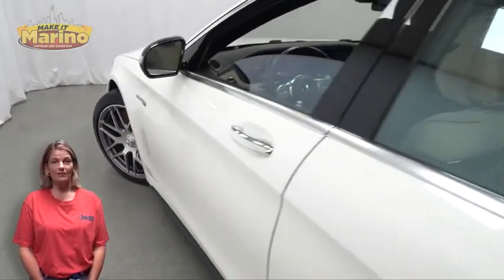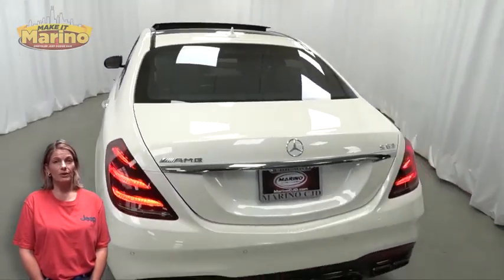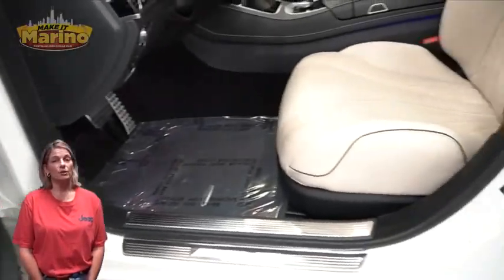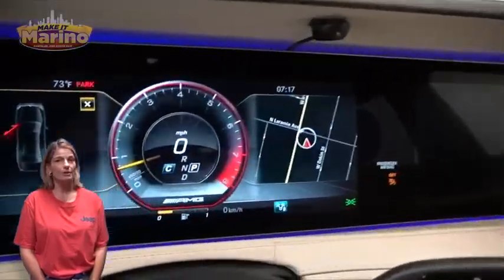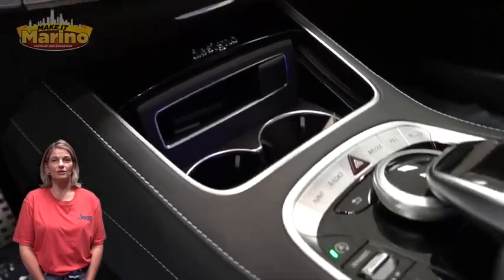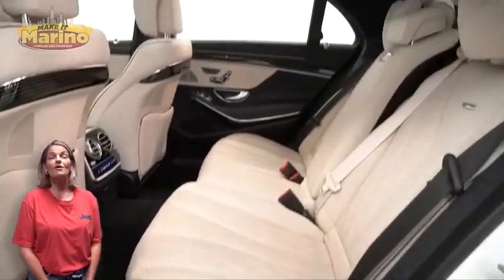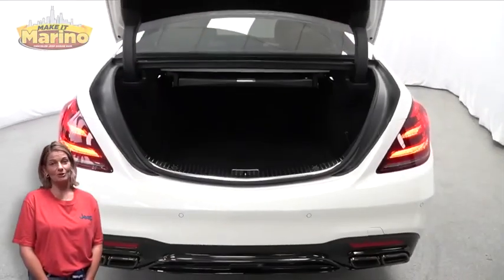With HID headlamps, front fog lamps, 20-inch aluminum wheels, blind spot monitoring, heated and ventilated front seats, steering wheel mounted audio controls, 45,000 miles on the odometer, 10-inch touchscreen, navigation, rear backup camera, split folding rear seats, panoramic sunroof, 4.0-liter turbocharged V8 engine, and so much more.